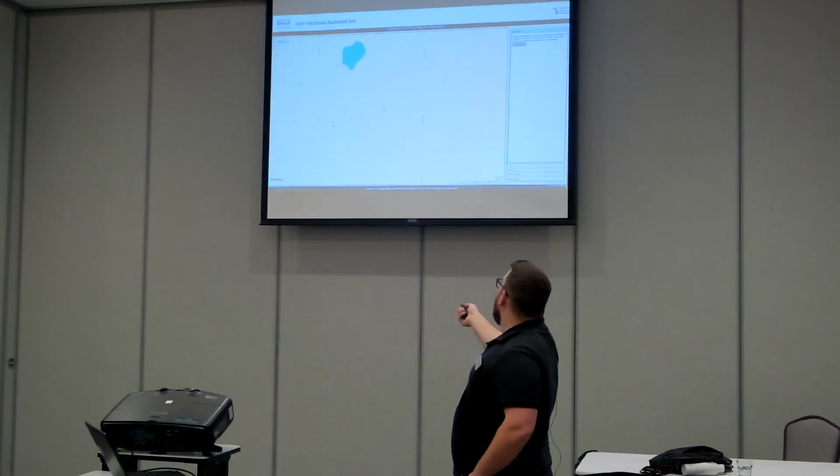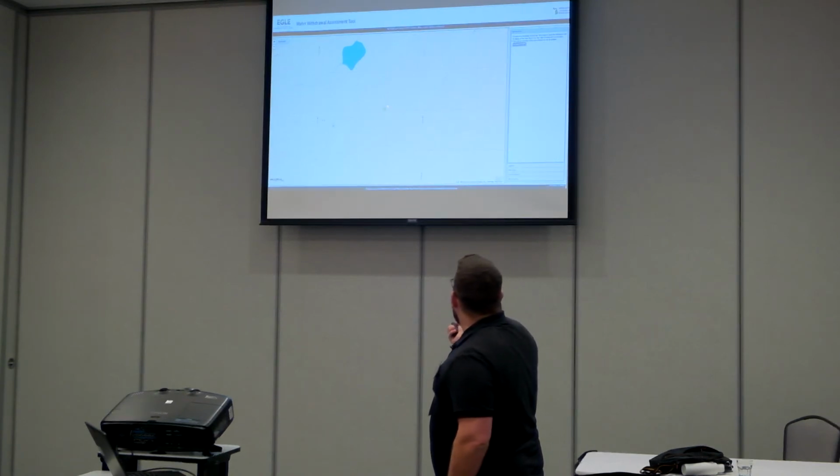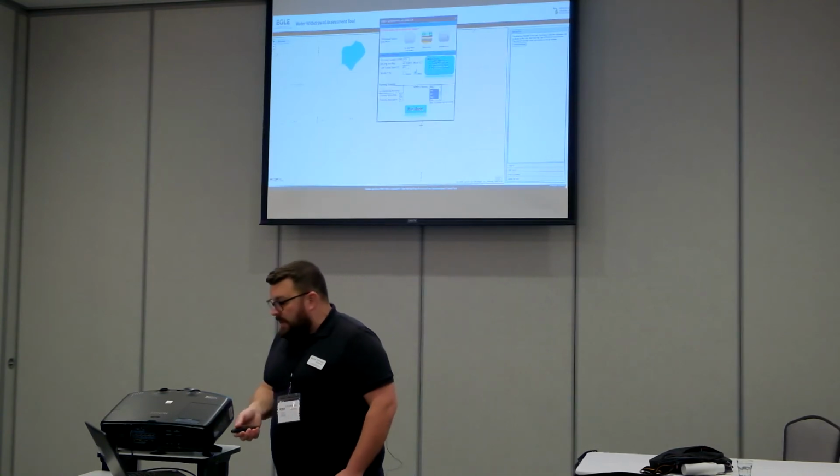So this is actually my grandfather's house. I just use his stuff. So you put it right there, yeah. You put your little crosshair on there, and then this thing pops up.